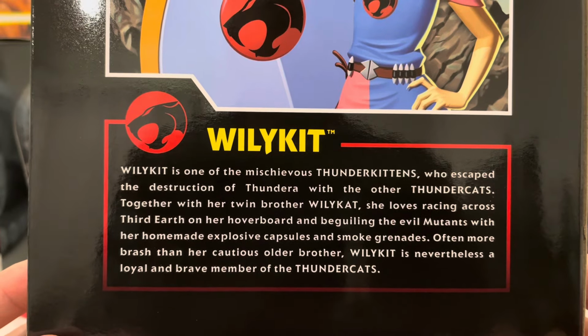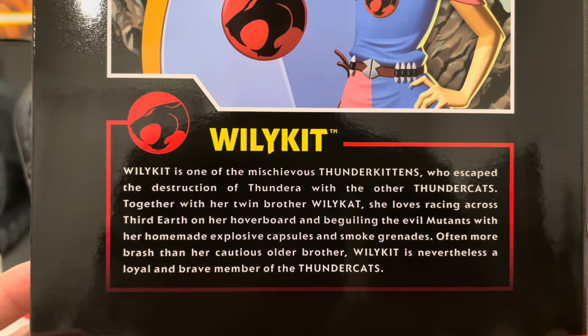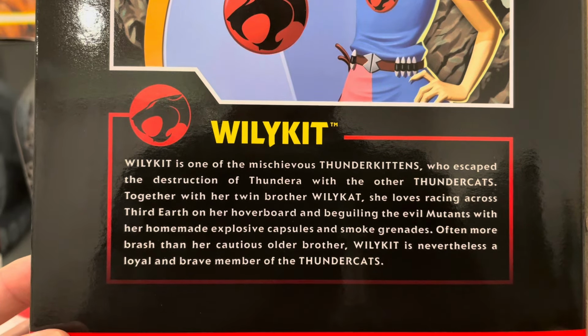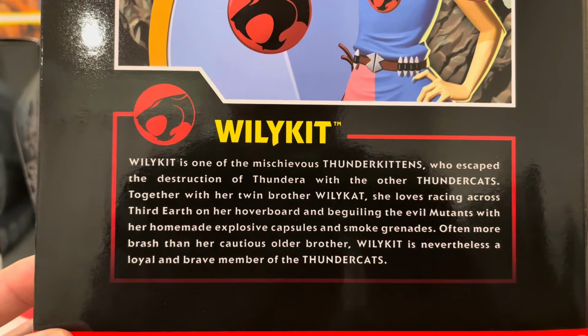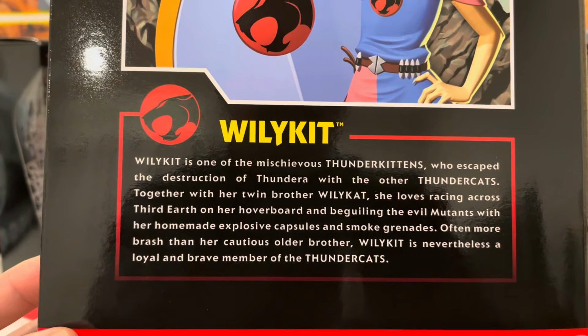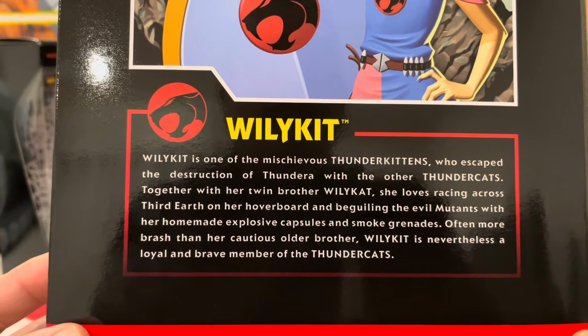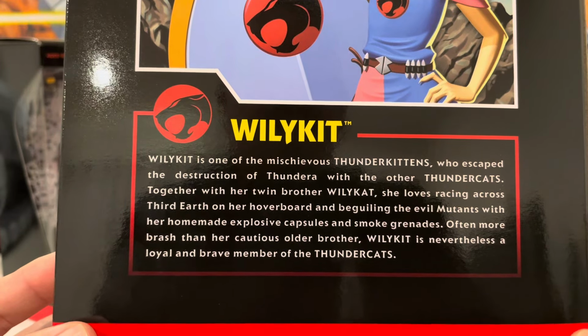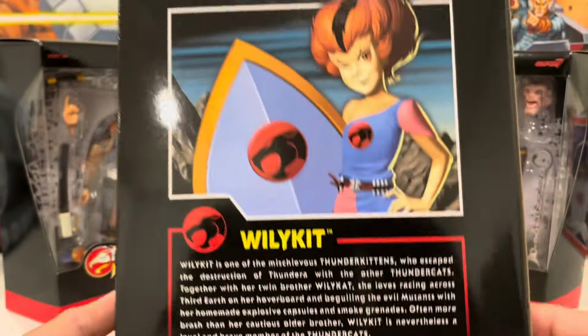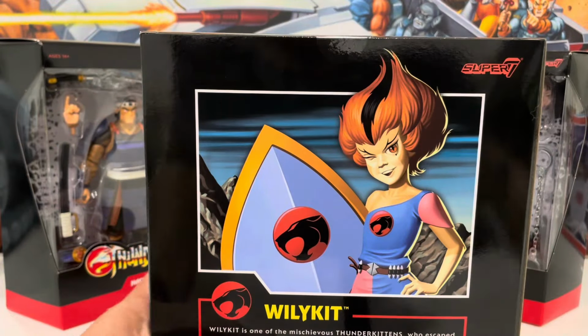Wilykit is one of the mischievous Thundercats who escaped the destruction of Thundera with the other Thundercats together with her twin brother. She loves racing across Third Earth on her hoverboard and beguiling the evil mutants with her homemade explosive capsules and smoke grenades. Often more brash than her cautious older brother, Wilykit is nevertheless a loyal and brave member of the Thundercats. There it is, looks cool.